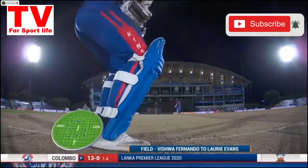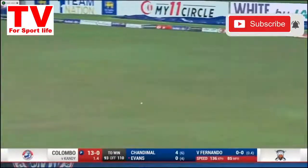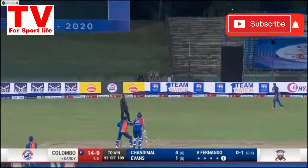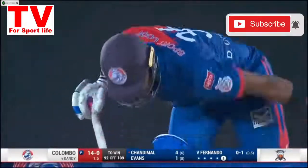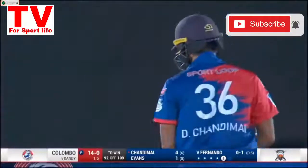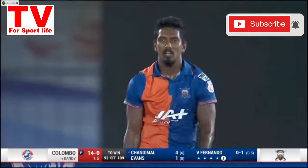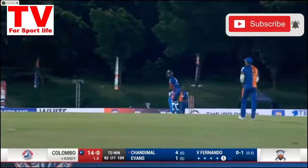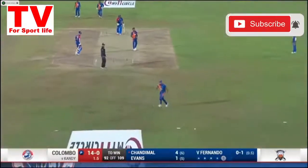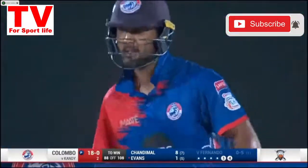Two men outside the circle in the power play. Two on the leg side. One in that region. And the other one at fine leg. Chandimal's batting so far in this LPL has been very crisp. That's what's been so impressive about it. He's got that away too. Not quite out of the middle, but he's going to bank that boundary. Nice way to round off the over. 18 for none.